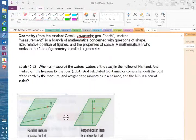It says it's a branch of mathematics concerned with the question of shape, size, relative position of figures, and the properties of space. A mathematician who works in the field of geometry is called a geometer. Now, the reason I want to say that is because of this. This is one of the main reasons we study geometry.